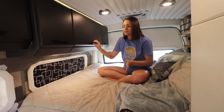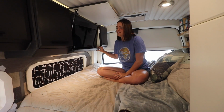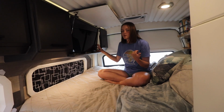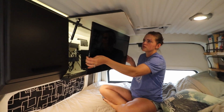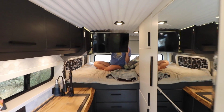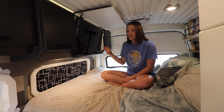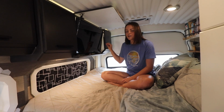Here we have one of our favorite parts of the van. We have a 28-inch TV. The bottom flips down so that it's not blocking any of the TV, and we can watch it comfortably from the bed. It also pulls out and turns so we can watch it from anywhere in the van. Behind the TV, we have our Fire Stick. We have a USB that houses all of our DVD collection that we used to have, and we have a Nintendo Switch for all of our Mario needs.